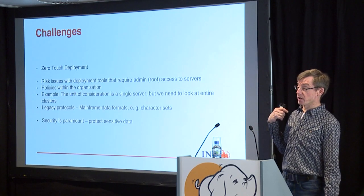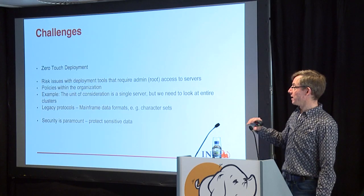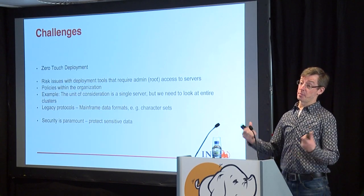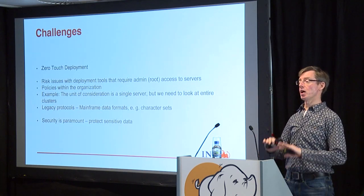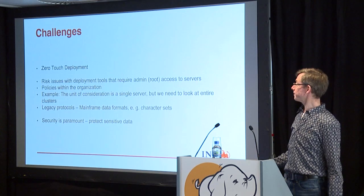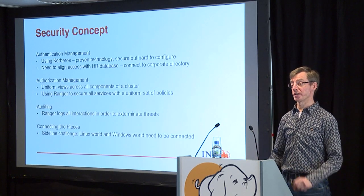Another thing that many people out there probably don't think of is legacy protocols and legacy character sets. There's a mainframe, so we are going to do EBCDIC. All this needs to be connected and converted so that it fits together. And above all, security is paramount. So security is a big thing of what we are doing right now.